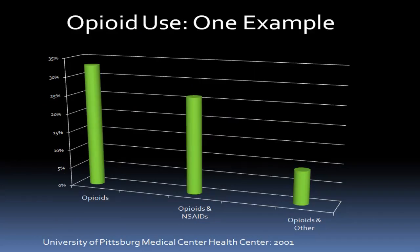This study from the University of Pittsburgh in 2001 indicated that of the 56% of patients with a pharmacy claim for analgesics for low back pain, 33% were opioids, 26% were a combination of opioids and NSAIDs, and 9% were other analgesics. Most of the opioid use was for short-term only.